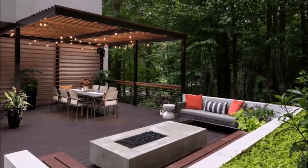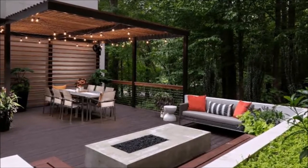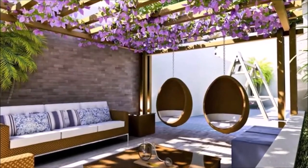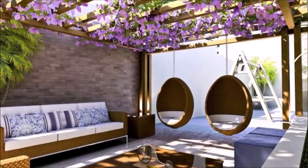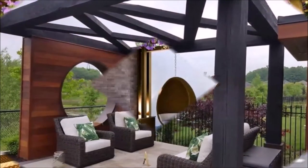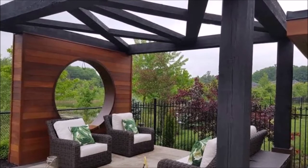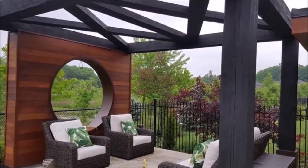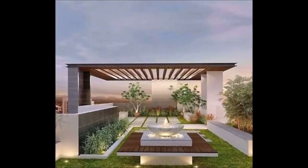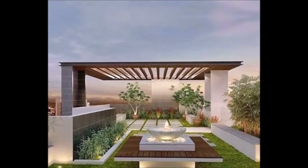Boost privacy. Creating a sense of enclosure in your outdoor room will make it feel like a beautiful, secluded oasis. Use a privacy screen to block a bad view or noisy neighbors. Upcycle some old shutters and a few hinges into a folding partition.